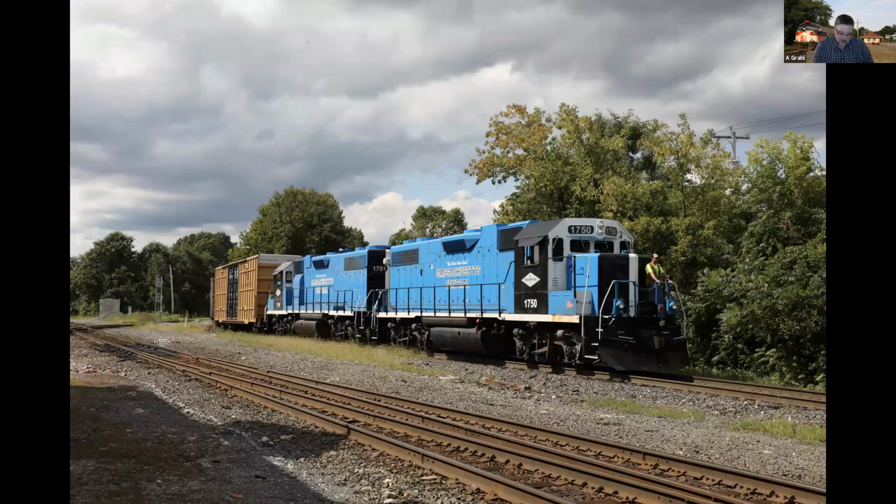This is the PA2, Palmer to either Ware or South Barre and return. Runs on weekdays only. The line was originally built as the Ware River Railroad and opened between Palmer and Gilbertville in 1870, the rest of the line to South Barre in 1873, later becoming Boston and Albany's Ware River branch. A few pieces were part of the Central Massachusetts Railroad. Here the engines are headed east on CSX on the Boston and Albany to access the Palmer Yard.